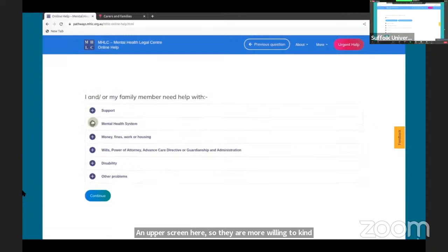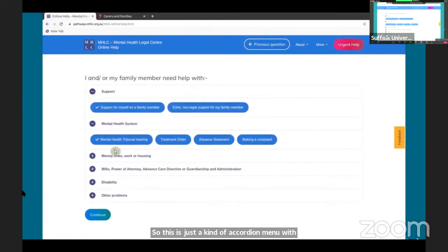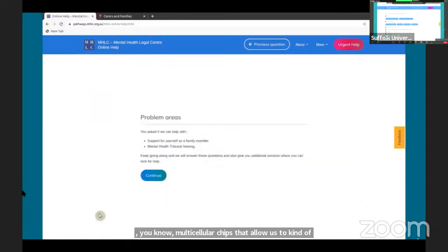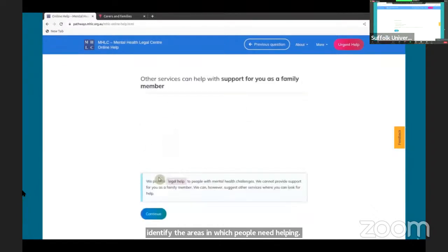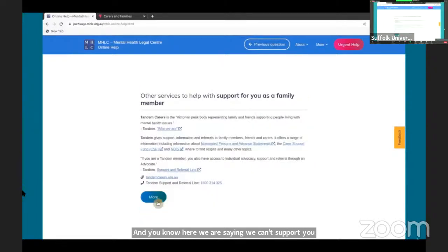So this is just a kind of accordion menu with some multi-select chips that allow us to identify the areas in which people need help. So here we are echoing back what they've chosen. And here we're saying we can't support you with this, but there are other services that you can use.